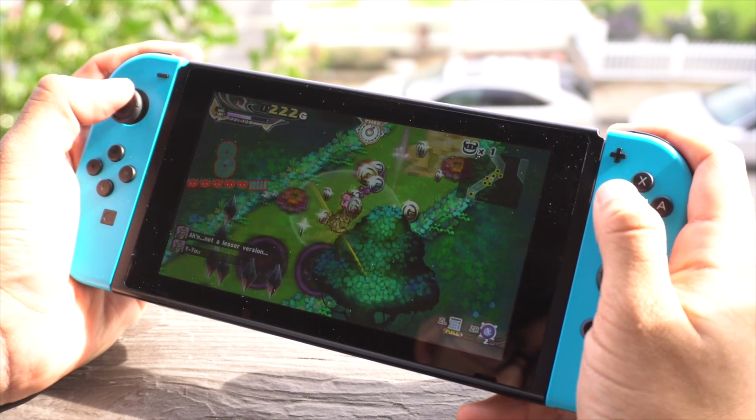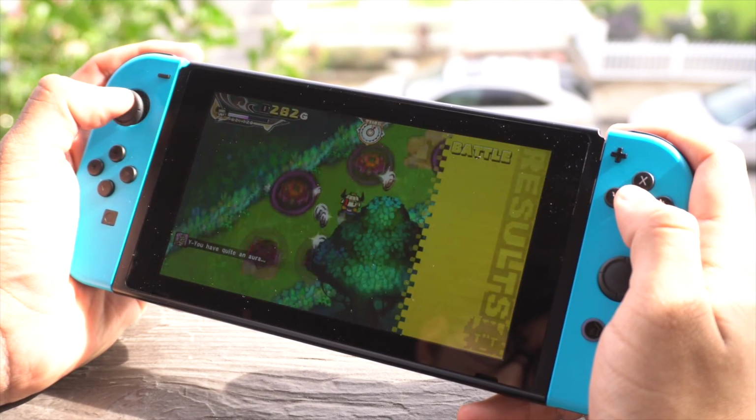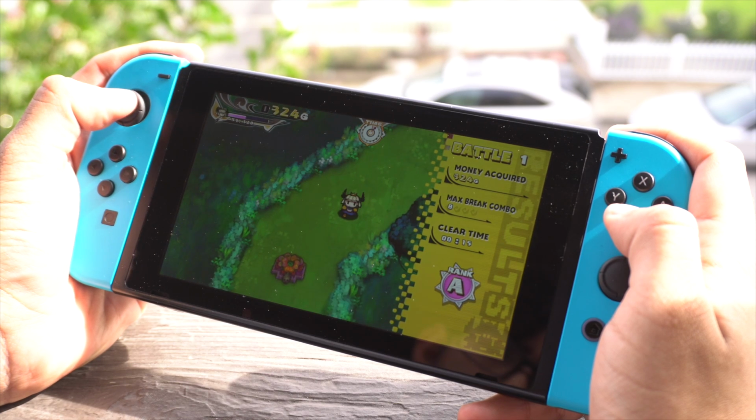Aside from my nitpicks with the backdrops though, I enjoyed the art style choices with the game and thought they scaled up pretty well on the TV and mostly okay on the handheld mode.